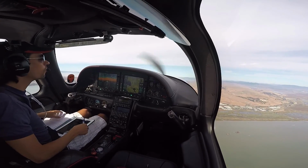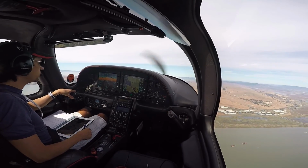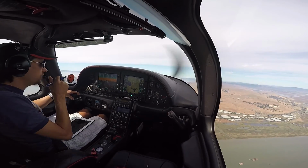Terminal 79 Juliet. Runway 32 right cleared for the option. 32 right.